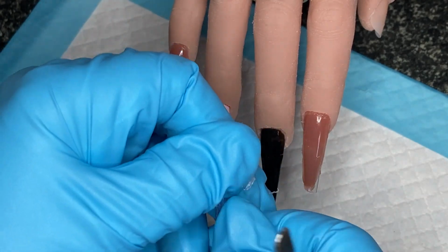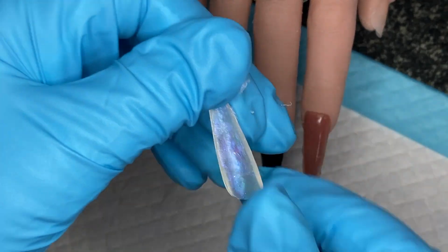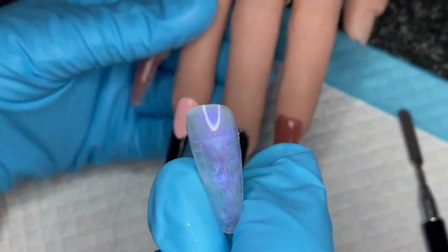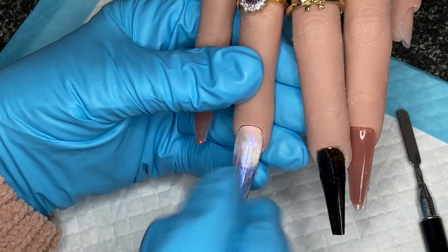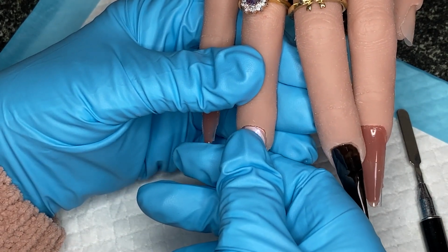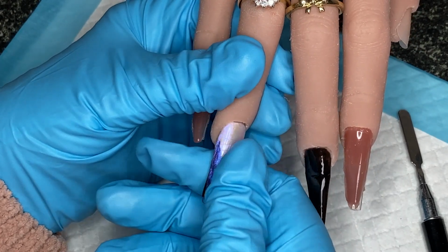So use a finger with a glove on or your silicone tool. I watched Gigi, Nails by Gigi, and she said if it does stick to your gloves, just wet them slightly, just damp them slightly. So that's a good tip.